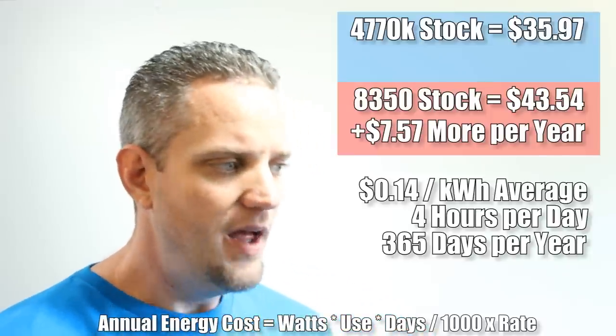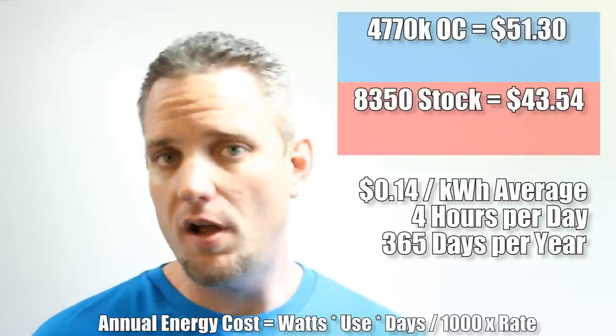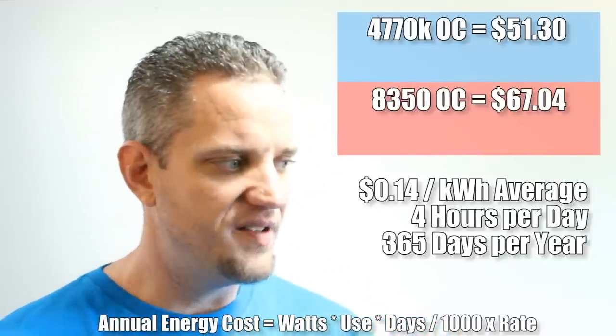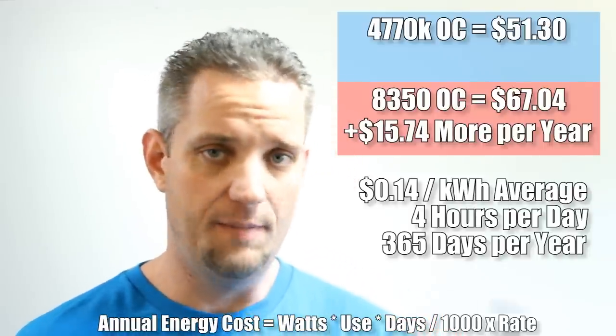So overclocked to 4.8 gigahertz on both of those systems, we had an Intel usage of $51.30 per year, and AMD was $67.04 per year, for a cost difference of $15.74 per year energy bill effect, AMD versus Intel.